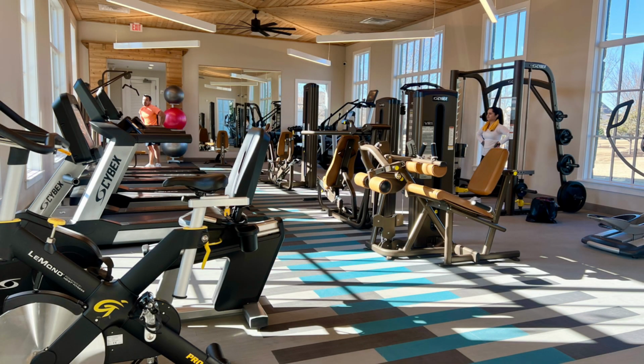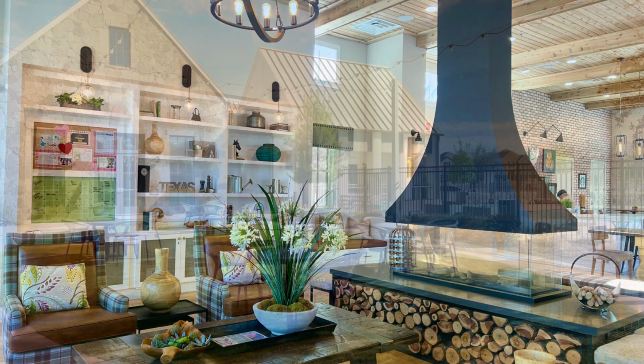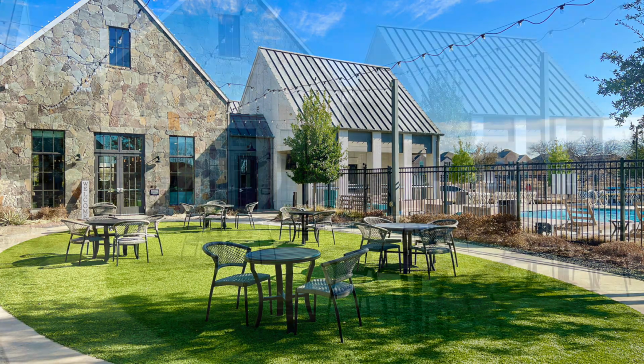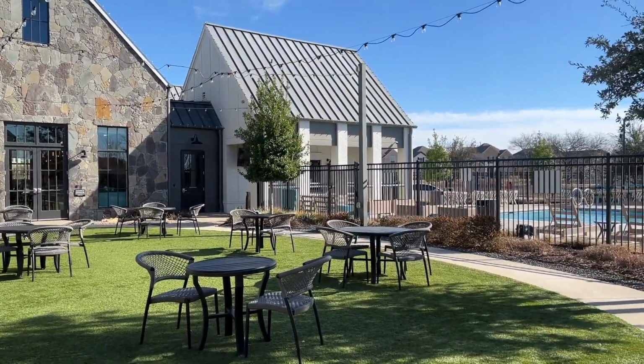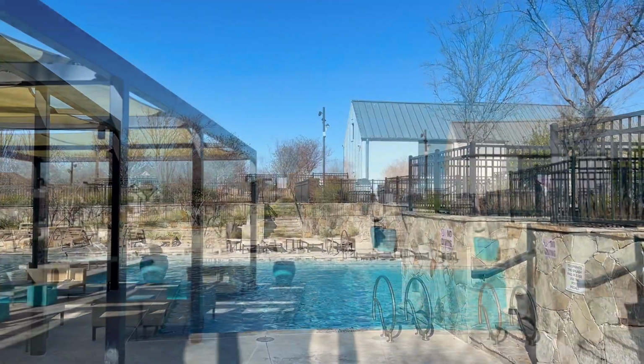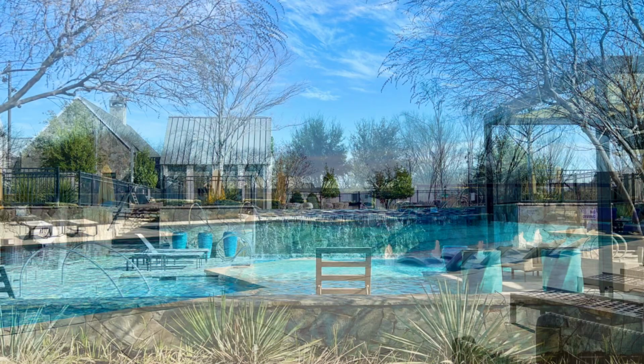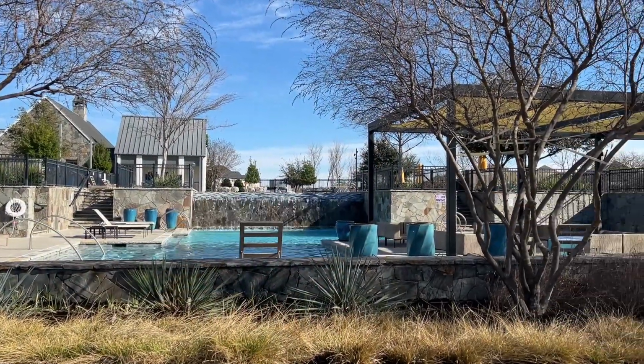The gym is also available to those who are looking for an option close to home. The open lawn area is a perfect location for those looking to host an event. The Orchard House also boasts two beautiful resort-style pools and a children's splash pad. The community offers over 75 acres of open space to include over 8 miles of trails.